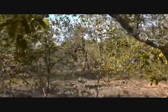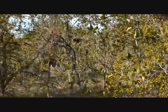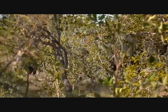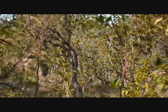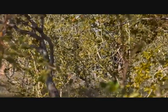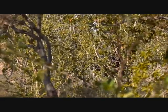And my heart is racing. Even though there's a healthy distance between us, we do need to just make sure we don't put any pressure on these animals. That's the last thing we want to do. And effectively what we are trying to do is view these animals and move out without them having any idea that we're here.